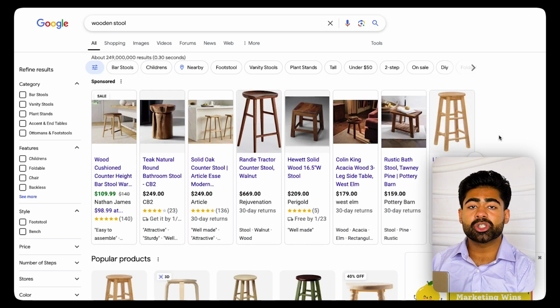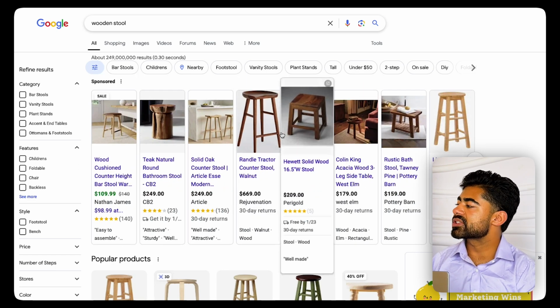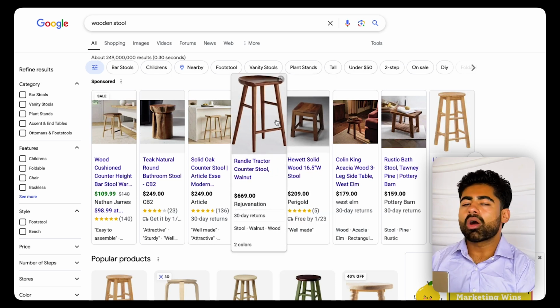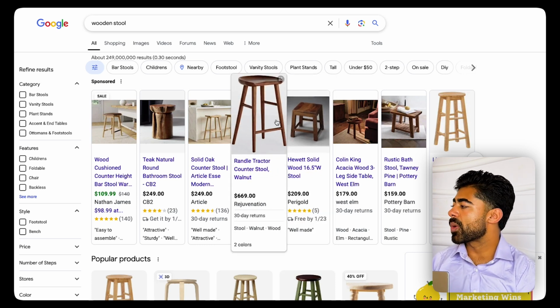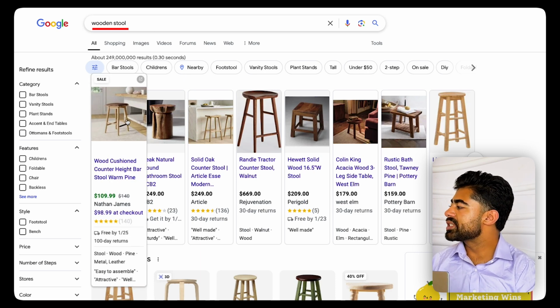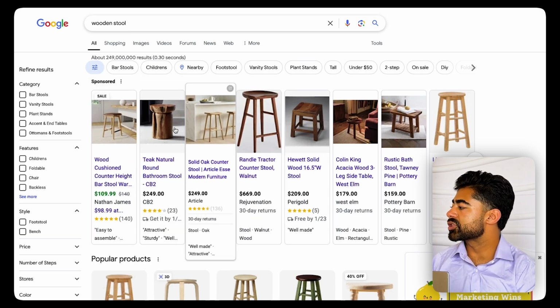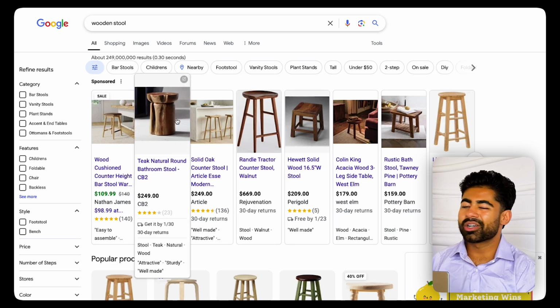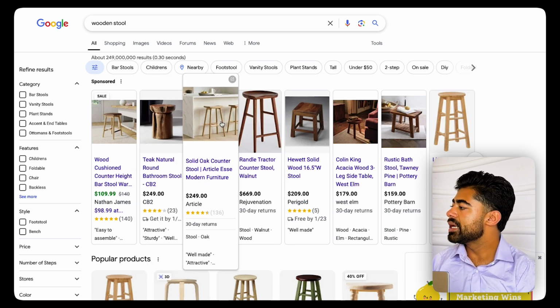What I mean by restructuring is, let's say you type in a specific keyword on Google and you notice that a lot of these products are laid out in a certain way. So when we type in wooden stool, we see a lot of these stools are pointed in one direction. This one is from left to right. This one is also from left to right. This one is circular, so there's no real direction there, but this one seems left to right.